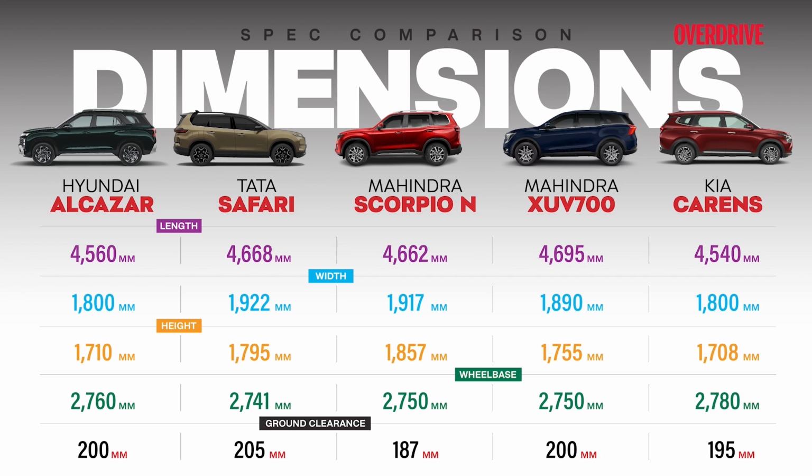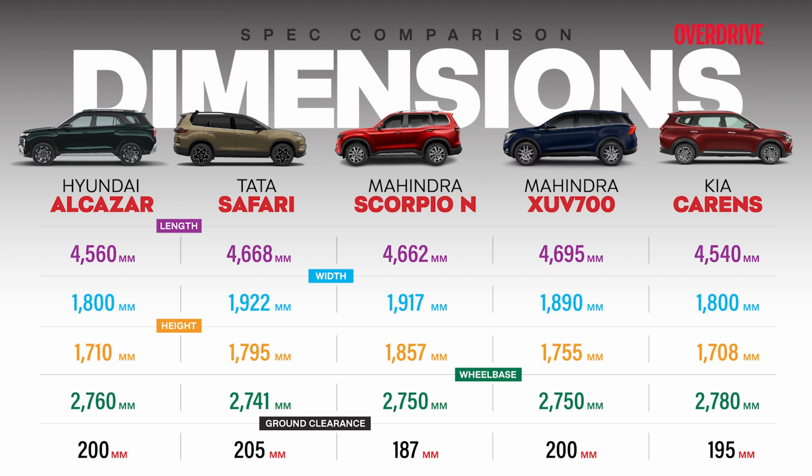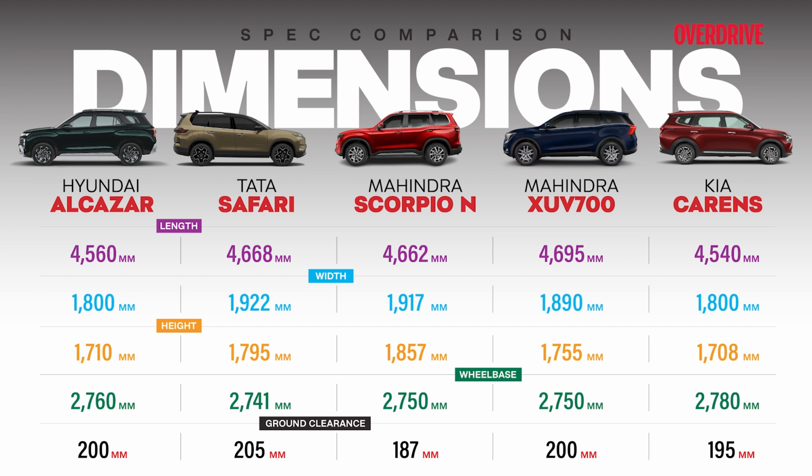The 4x4 Scorpio N is the tallest at 1857mm, while the Carens is the shortest at 1708mm. The Alcazar, on the other hand, is marginally taller than the Kia at 1710mm, while the Safari stands tall at 1795mm and the XUV700 at 1755mm. What the Carens and the Alcazar fall short at, they make up with the long wheelbase. The Carens tops the chart with 2780mm, followed by the Alcazar at 2760mm. Both the Mahindras have the same wheelbase of 2750mm and the Safari is at 2741mm.